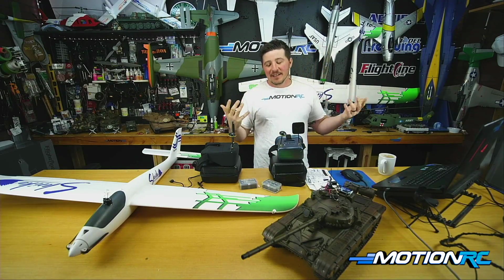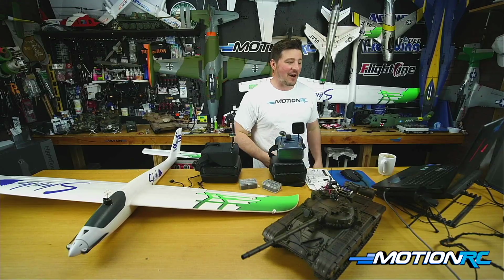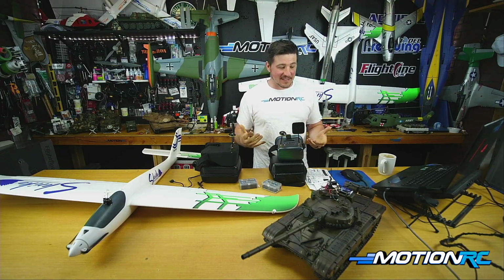So again, if you're at your normal flying field, you'll probably have a good idea of how your area looks around you, but definitely take that into account and use a spotter. If you're going to fly FPV, it's always best to use a spotter.